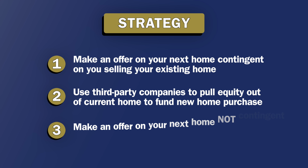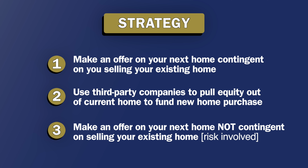Here's a third strategy. It's a very risky strategy, but you make an offer on the home that you want to buy, not contingent on selling your home, but you allow enough time for your contingency period, if you know what contingency periods are, to be able to get your home on the market, get it sold, and get it in a position that you believe the equity from your other home is going to come to you in time so you can close. Why is this risky?